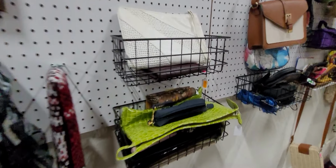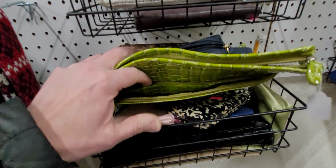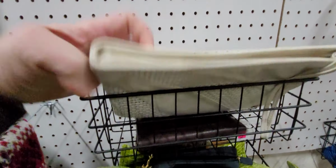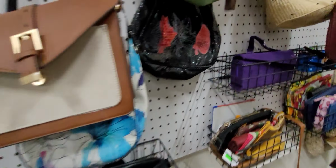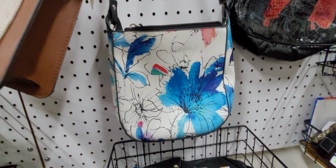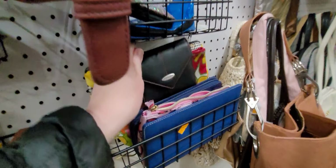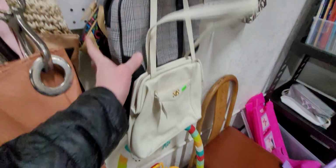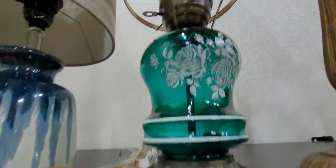So you have a few purses hanging on the wall. We'll take a look at these. See if there's anything that we can't live without. We just never know. Rolodex. It's a pretty lamp.